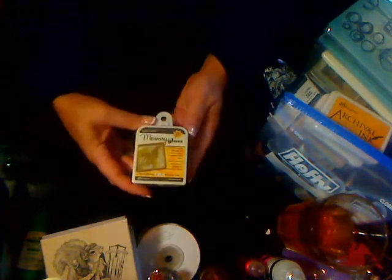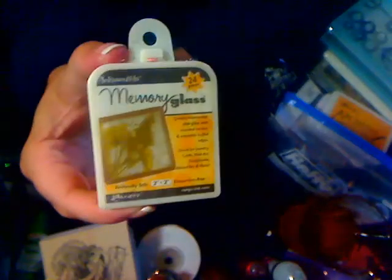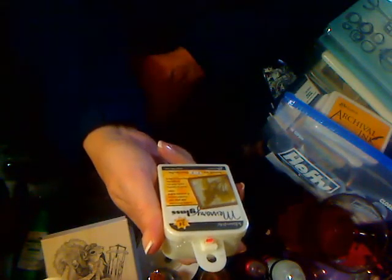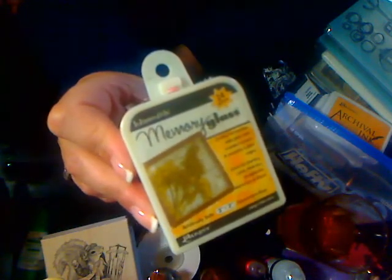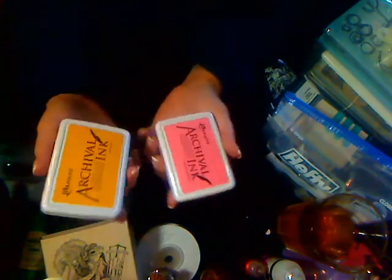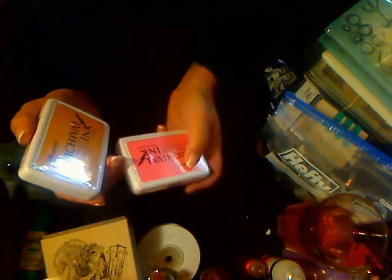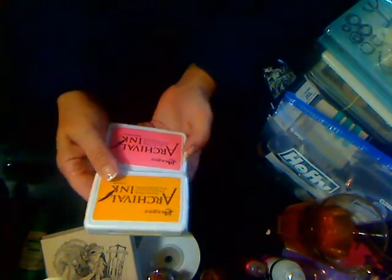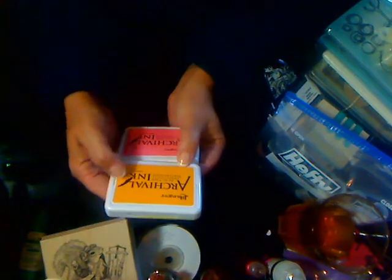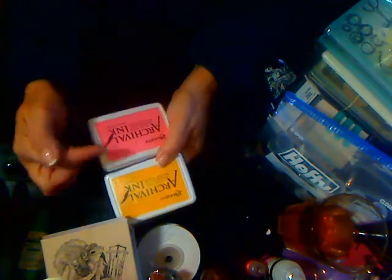They also had 2x2 size in memory glass, and they had a lot of the foil tape, more silver than gold, but they had silver and gold, so I got some of that as well. But I thought that was a really nice size, 2x2. They had the small pads of archival ink. So this one is called Rose Madder, and this one is Saffron. There also was a light blue and another pink, so there were 4 colors of those.